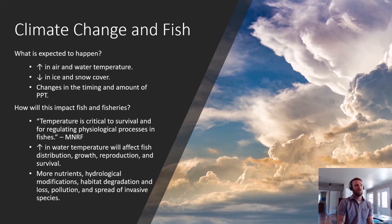I like this quote from the Ministry of Natural Resources and Forestry. It comes from a report they did on brook trout in Ontario, but really this applies to pretty much all fish, is that temperature is critical to survival and for regulating physiological processes in fish. So an increase in water temperature will affect the distribution of fish, the growth, the reproductive patterns, and the survival of fish as well. Climate change will lead to more nutrients, hydrological modifications, habitat degradation and loss, pollution, and also the spread and distribution of invasive species will also increase.